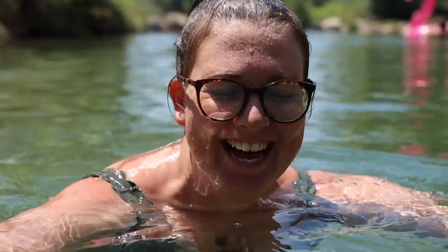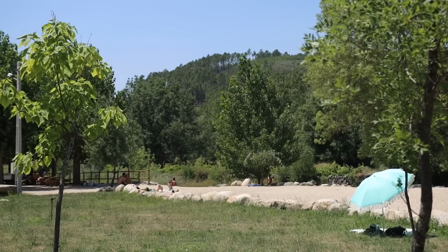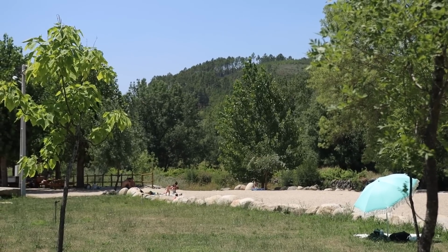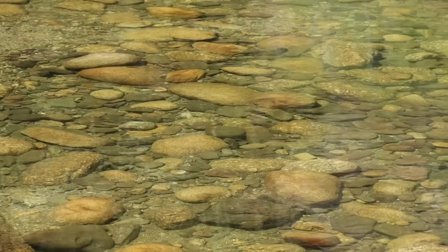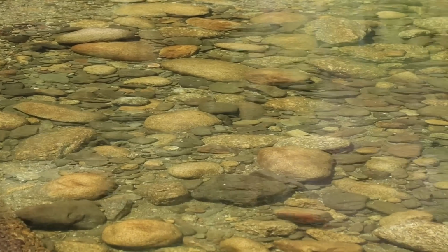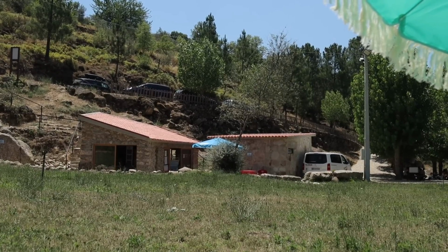That's not fur, that's all the bubbles coming out of my cozy. It's always the locations that you're not expecting to be amazing are amazing. There was hardly any information whatsoever online about this place, hardly any photos, but we saw how clear the water was on one of the photos and we were like, we have to check this place out, and it was so worth it.